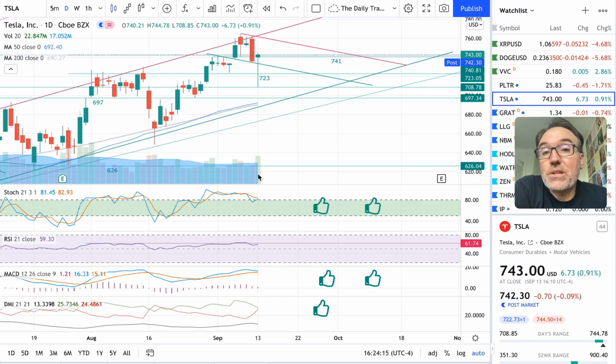And look at the volume here. The volume is higher than what it has been in the past couple of weeks. So pretty strong volume here.